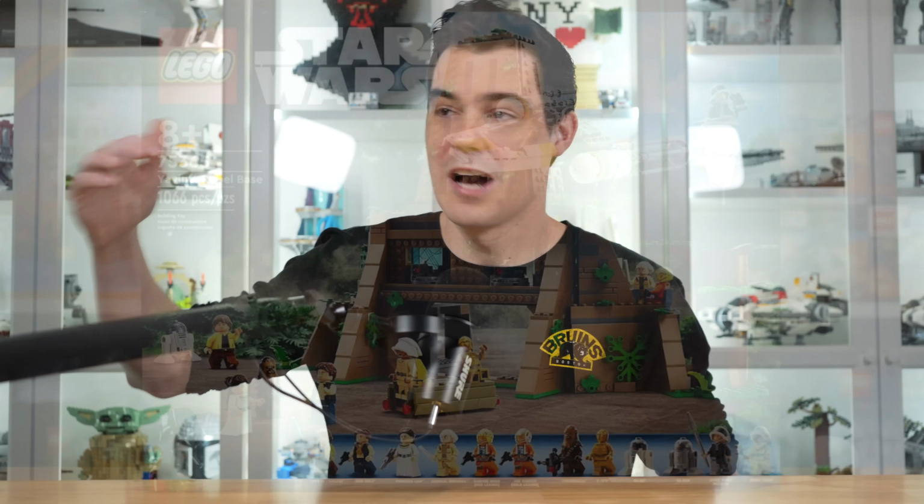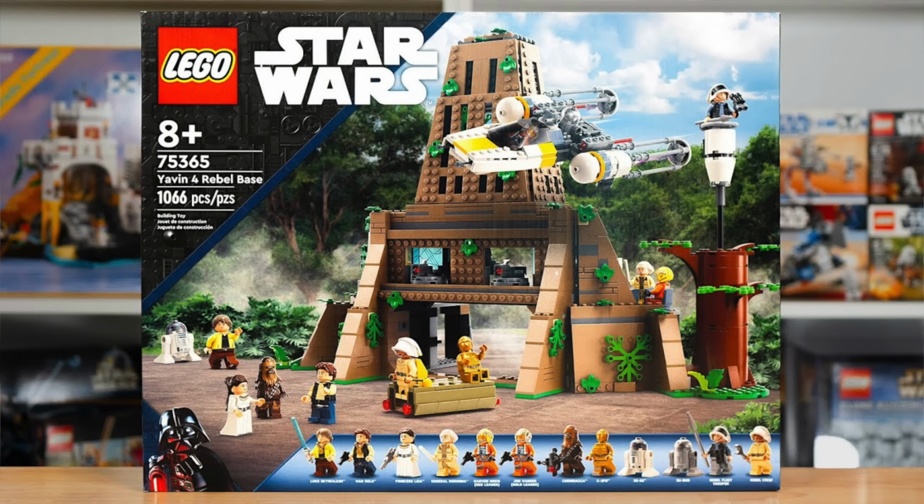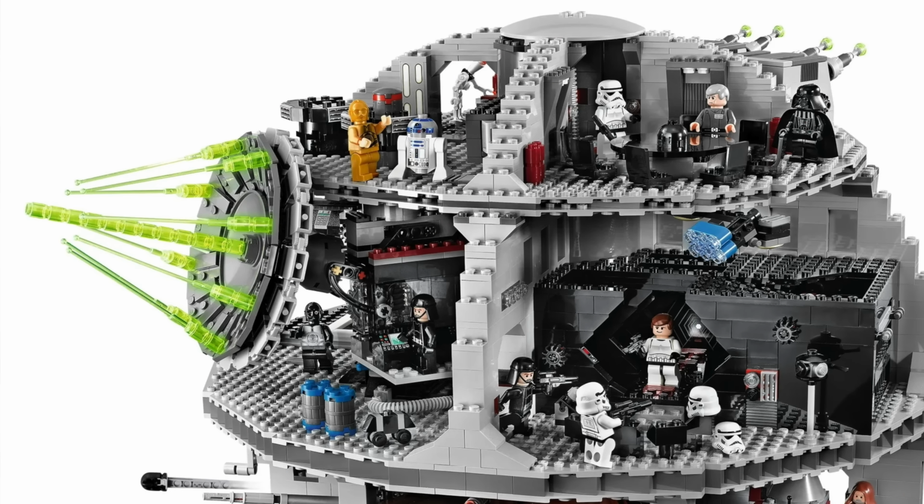It's probably going to be about double that, probably talking more in the Yavin 4 territory of $170. Now, for comparison, Yavin 4 only had 1,066 pieces, so we're looking at a lot more pieces, but again, smaller pieces cost less money, and price per piece for the billionth time is not a one-to-one indicator of value from set to set. So I expect this Death Star playset to end up somewhere around the price of Yavin 4.